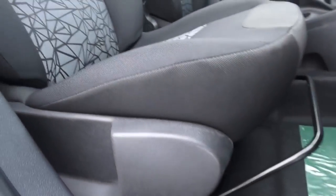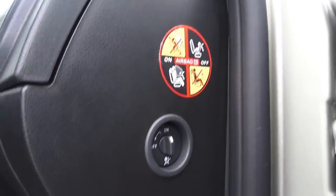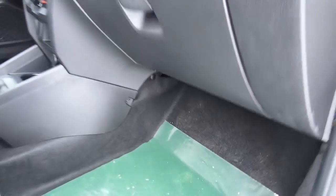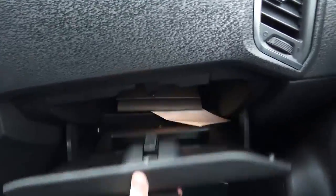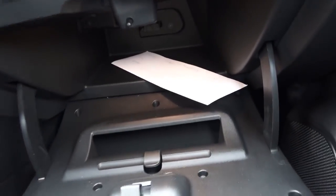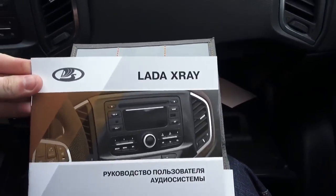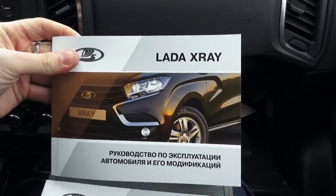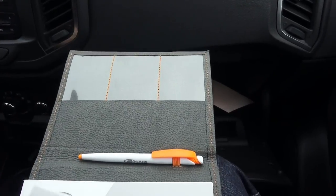You can find manual adjustment for the passenger seat, minus seat height. Glove box is not lockable. Glove box illumination, very deep, as you can see. And of course your manuals, a pen right there for the infotainment screen, and of course your service book. It's all Russian specification, of course.